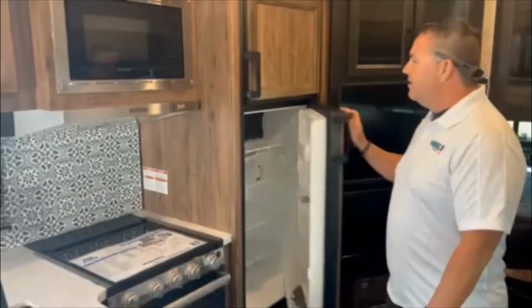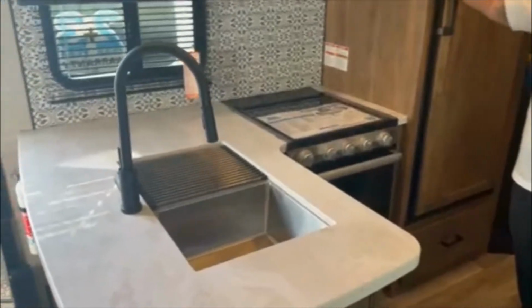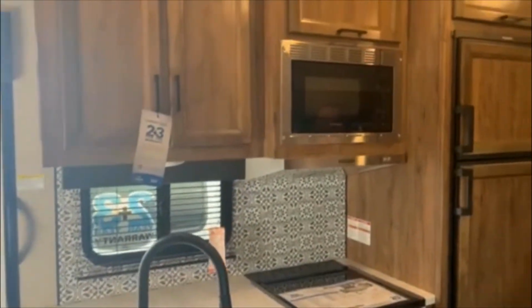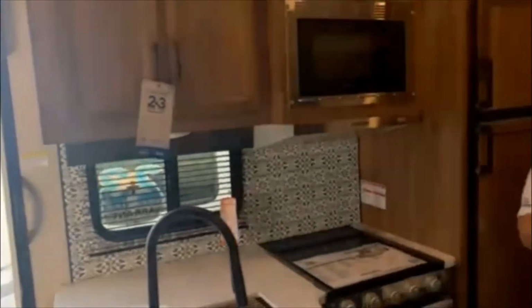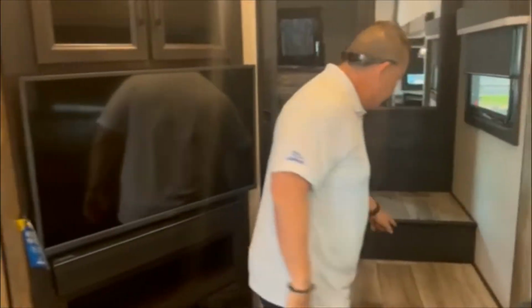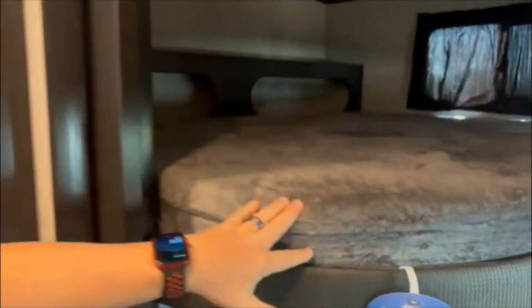This is your refrigerator and of course your freezer. Does come with an oven, 3-burner cooktop, microwave, and the vents. Again, the mirror right here is going to give you depth, so all of this opens up. But when you do have your kids, or if you just need storage, that's what this area is. Again, as always, our drawers will hold 75 pounds, and our double bunks, which these are, will hold 600 pounds each, giving you plenty of storage.